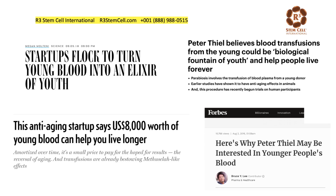So as a result of that, a lot has happened. There's many, many studies that have been done and are ongoing for these extracellular vesicles, exosomes. And there's companies that have formed, such as this one in Silicon Valley, backed by Peter Thiel, billionaire. And they're looking at parabiosis, where you take a young person's blood plasma, transfuse it into an older person to hopefully give them some fountain of youth effect.